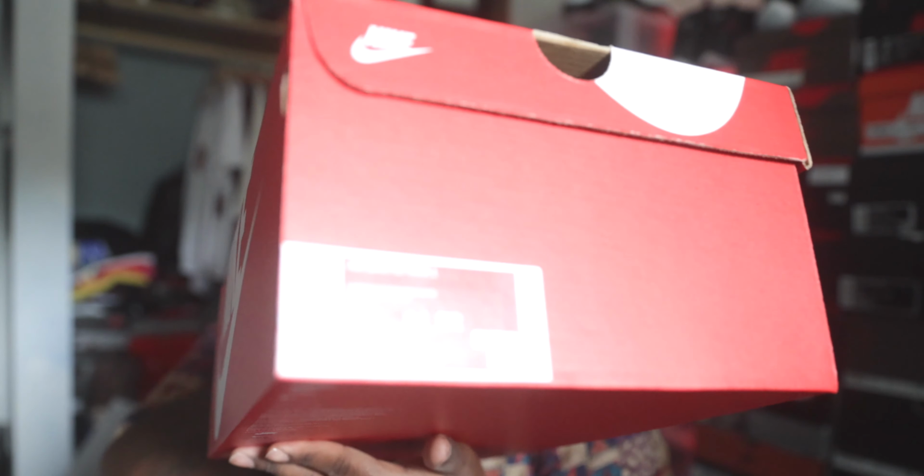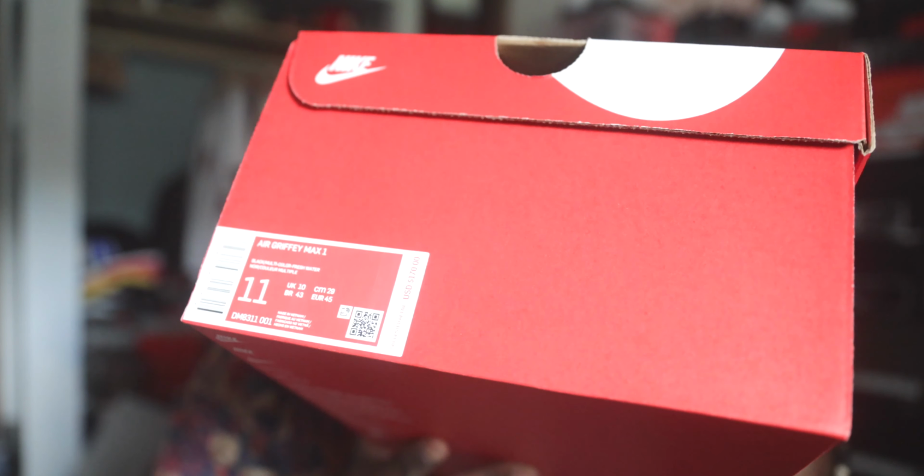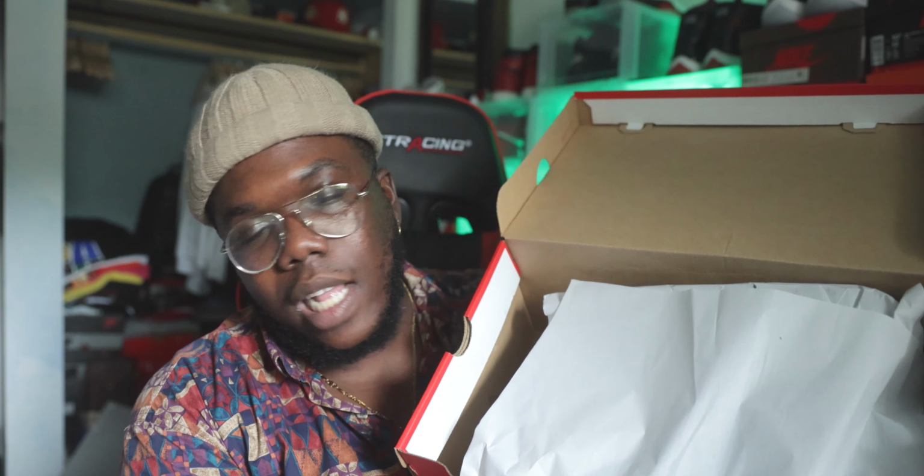Here is the box label for anybody that's trying to see anything. Let me make sure I get that right for y'all. Hold up. Here's the box label, y'all. It's your standard box label. Go ahead and flip the lid. Ooh, wax paper. Standard wax paper. You're going to always get that wax paper in most of these Nike shoes. Nothing fancy at all. Now we're going to flip down the paper. And yes, sir. Wow. Boom.